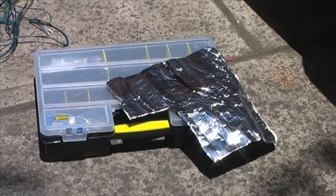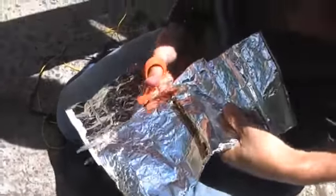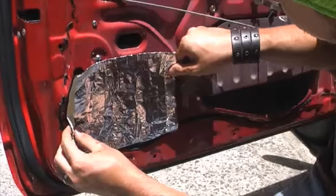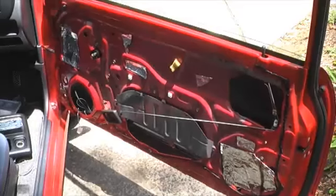Now, one way you can improve the sound of your front speakers on the cheap is by dampening the door down with this self-adhesive sound deadener. It'll prevent rattles and improve bass response. Just cut it to size and then stick it over any holes in the door.